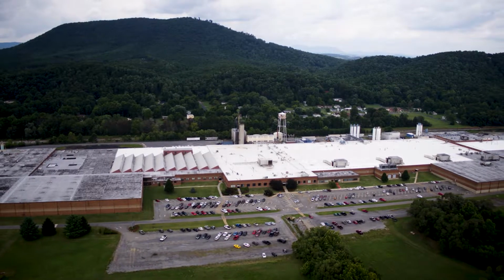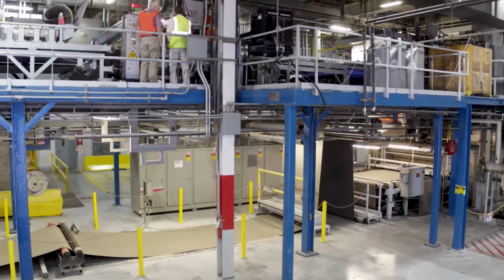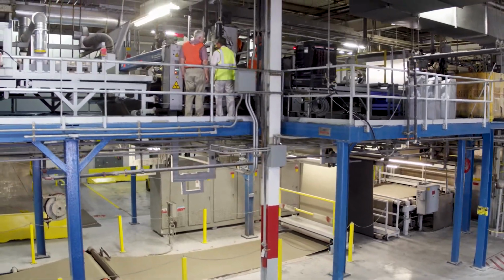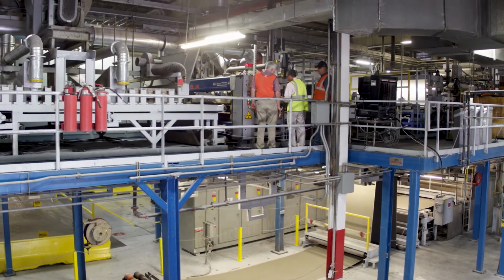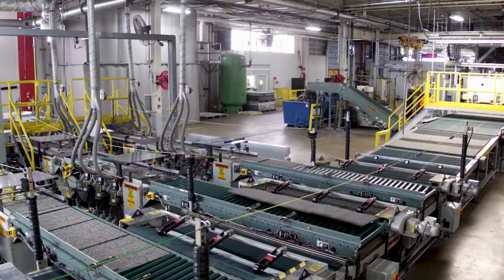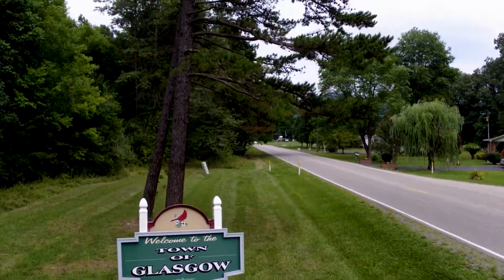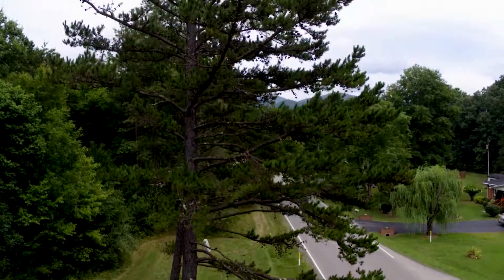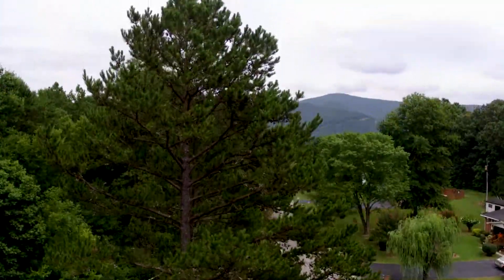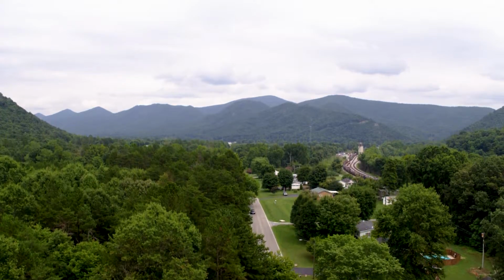Mohawk could locate a facility like the Glasgow plant anywhere in the world, so there must be a very good reason why Mohawk continues to develop, innovate, and prosper right here in Rockbridge County, Virginia. It's interesting. You look at Glasgow, Virginia, this beautiful valley all around you, and it's really unique in the setting. It's not your typical industrial setting. This site was decided upon 80 years ago. It was the right thing at the time.